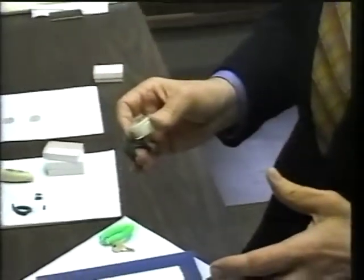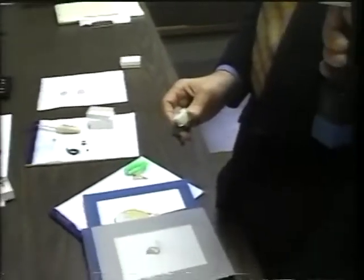They can bring their stones to me, sit down with them, we can work with the drawing, and having their own gemstones saves them a considerable amount of money, because most of the cost in a piece of jewelry is the material, which is usually the diamonds or the stones.